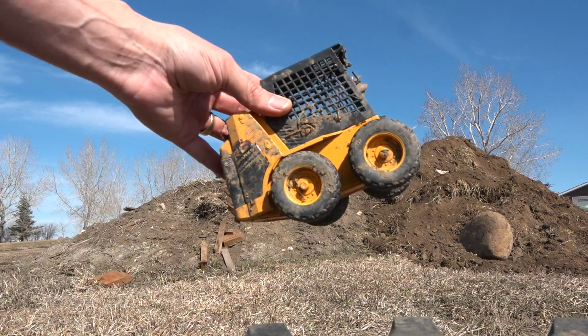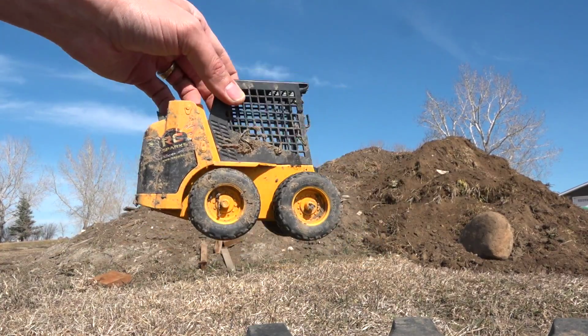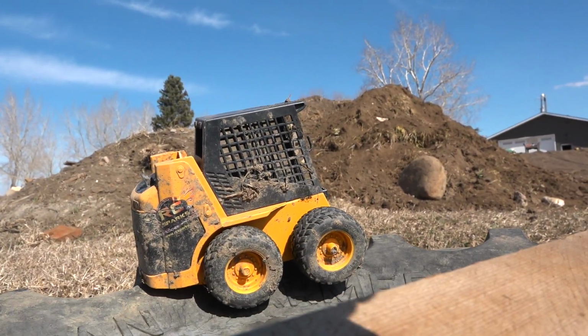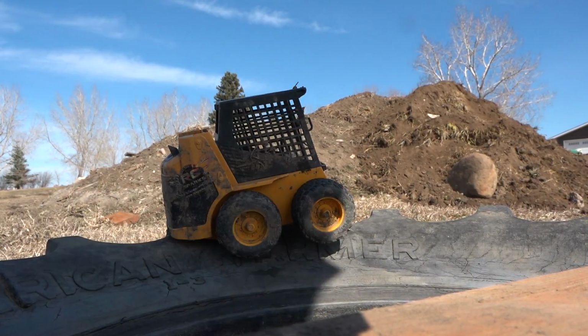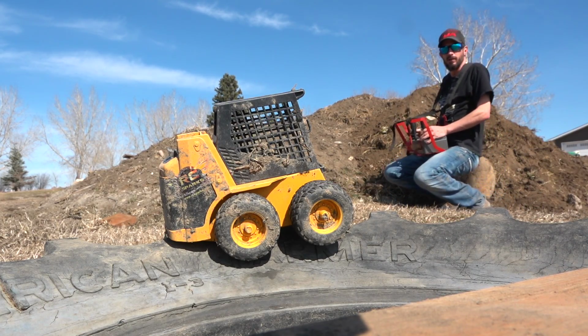Looks like I found one of Morris's toys in the grass. It could almost be mistaken, if it was put right here, for the full-size machine. If I put that here, like that, let me see here. If I go here, move this out of the way, and then over here, is that good?